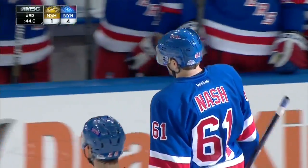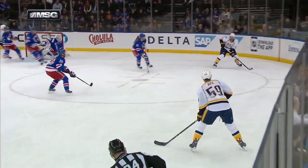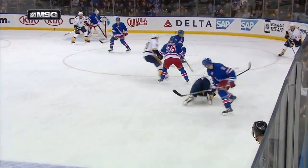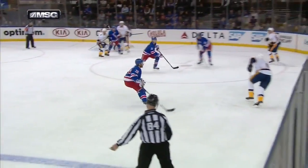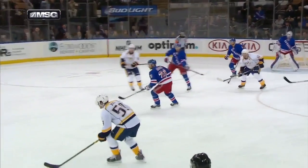It's 4-1. Yeah, their defensive play has been superb in this game. Nashville just can't find an open man in the middle of the ice. Eventually, they'll just try and throw it there. We'll watch what happens. They're looking. Everything to the outside. When they do try and get it there, Rangers in good defensive position.